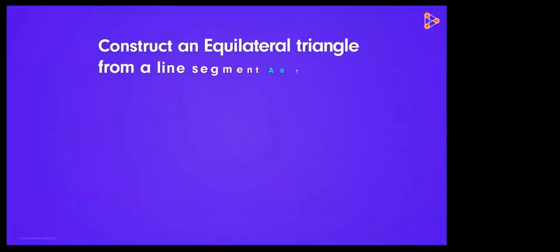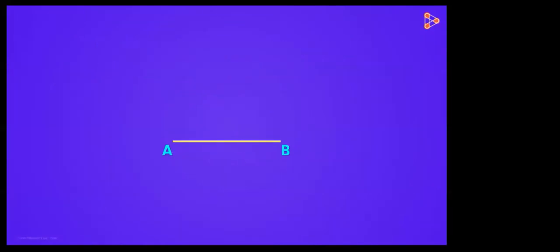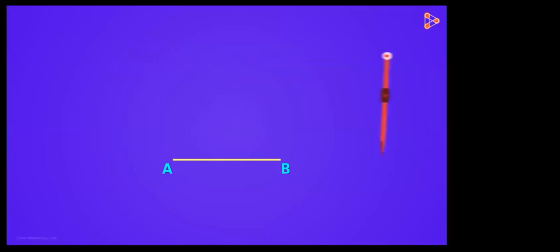Can you construct an equilateral triangle from a line segment AB? Think about how you can do it. To construct the equilateral triangle, we have to find the third vertex other than A and B. For that, let's take a compass.